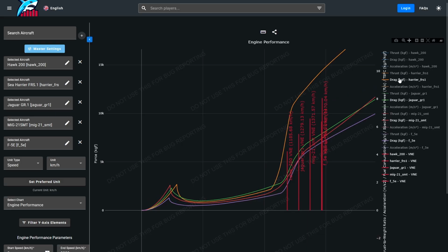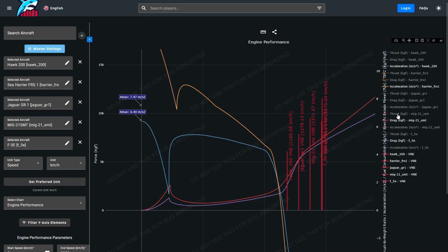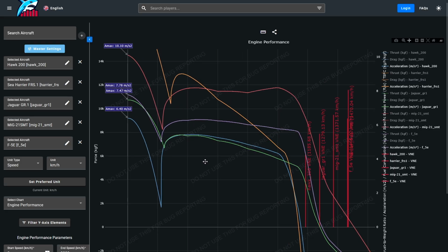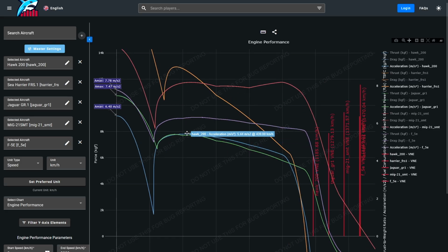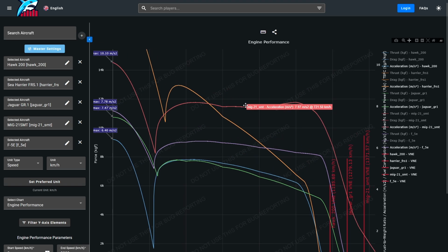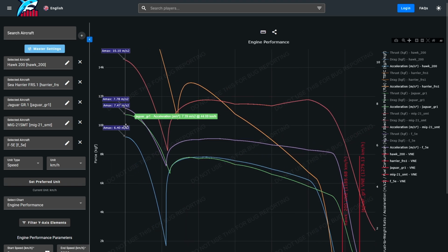And then in acceleration, you're gonna see something very interesting. So this is the acceleration out of it. So yeah, it doesn't produce a lot of acceleration, but it is more than the Jaguar, which has afterburners. And look at this, even the MiG-21, yes, it is a lot faster. But is it really? I mean, 2 meters per second more or less, you know, it's not that much, 2, 3.